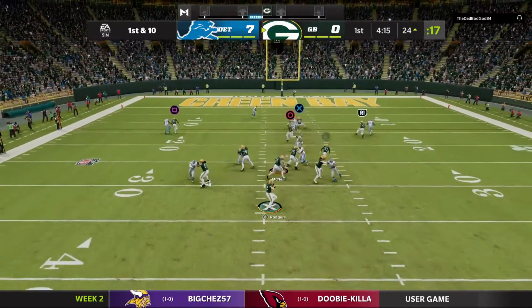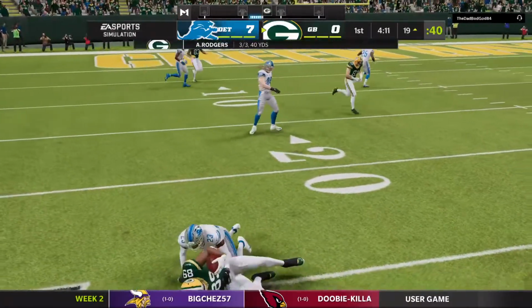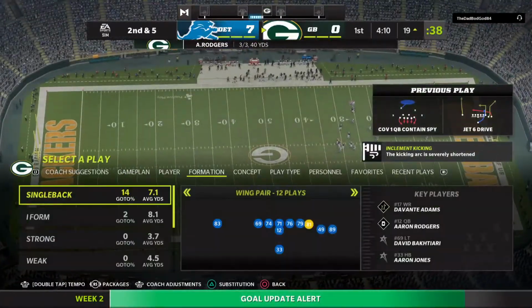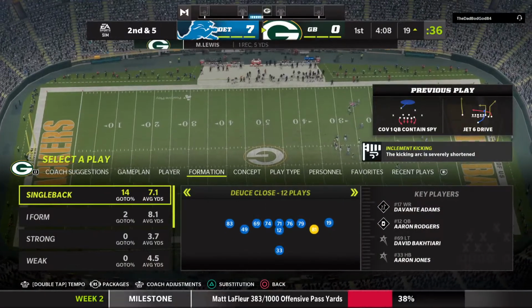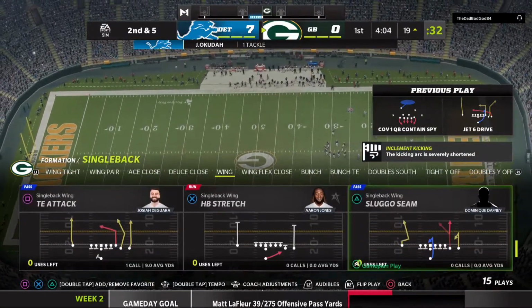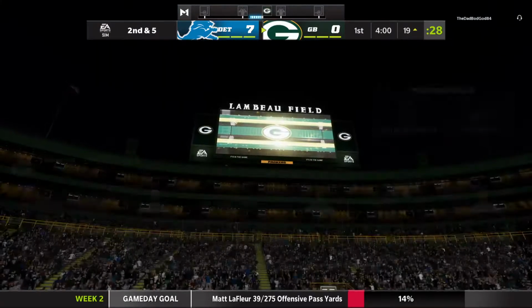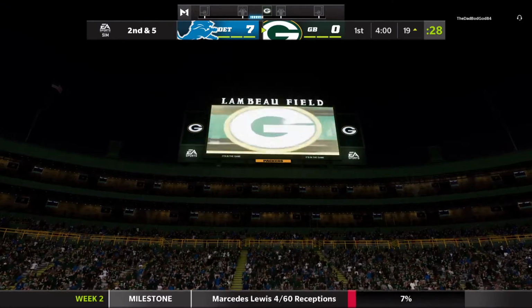Rodgers now on 1st down. And this is caught. Mercedes Lewis with a grab. 5 yards on the catch there. Brings up 2nd down. Not a big window to throw. Coverage wasn't too bad there. Yeah, they had him under wraps pretty well, but somehow able to muscle his way open and catch the ball.